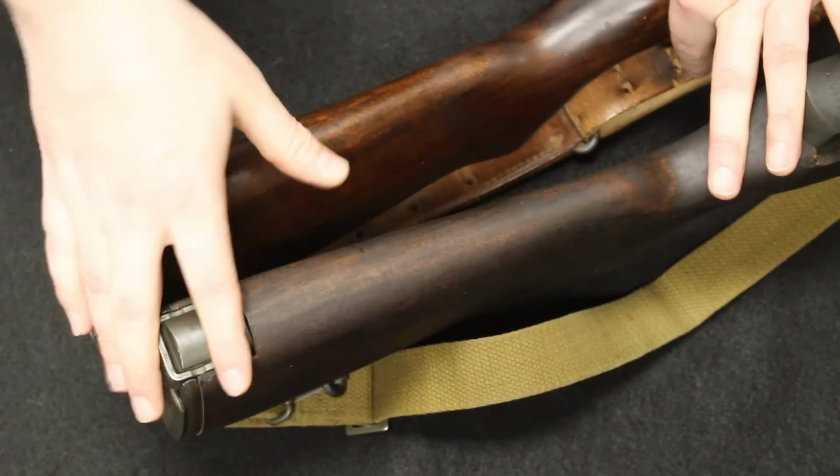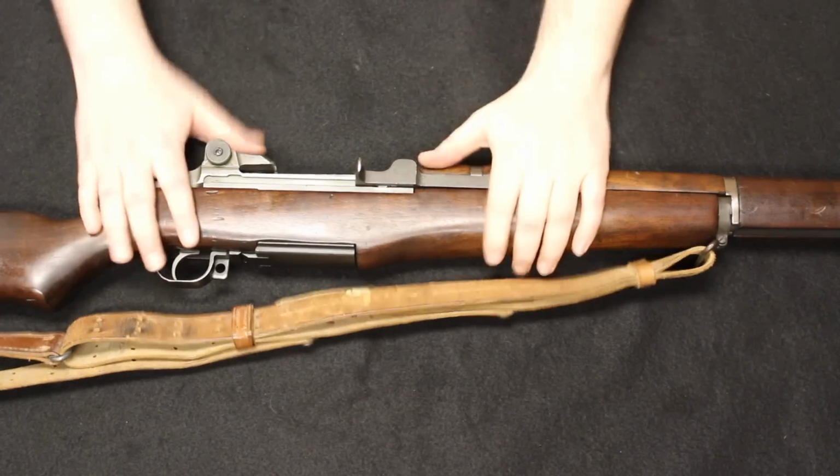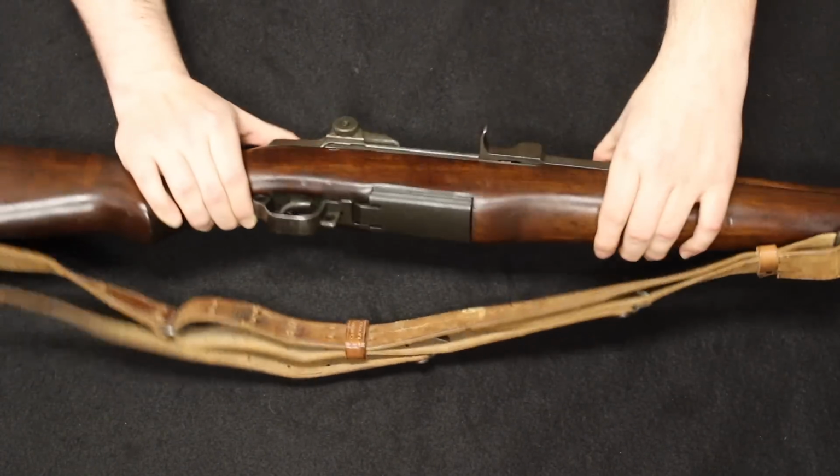So it really goes to prove that this is meant to be a squad automatic rifle, if you will, and to work in that role. Okay, let's go ahead and get into disassembly, starting here with the M1 Garand.